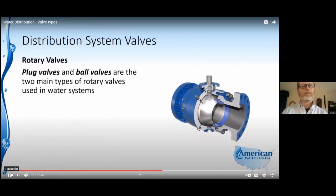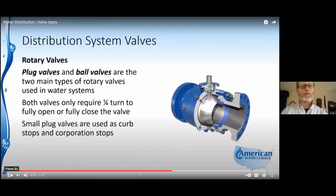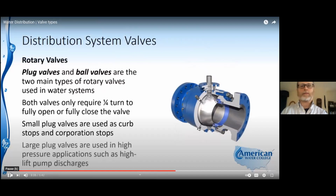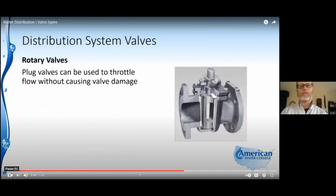Plug valves and ball valves are the two main types of rotary valves used in water systems. Both valves require only a 1/4 turn to fully open or fully close the valve. Small plug valves are used as curb stops and corporation stops. Large plug valves are used in high-pressure applications such as high-lift pump discharges. Plug valves can be used to throttle flow without causing valve damage.